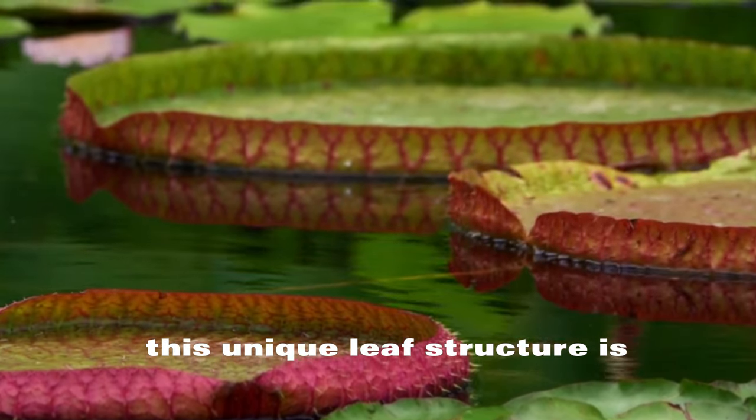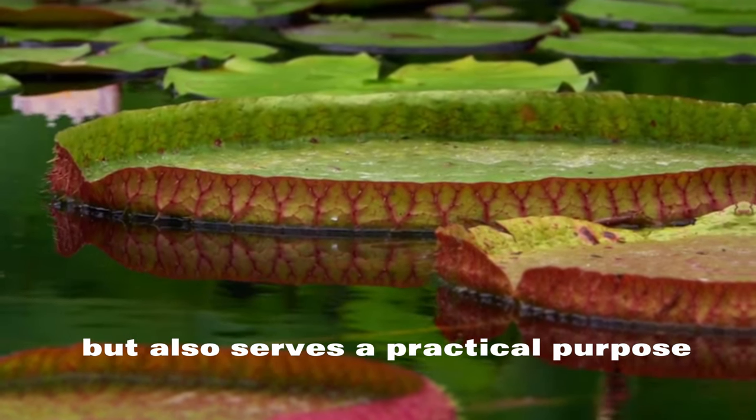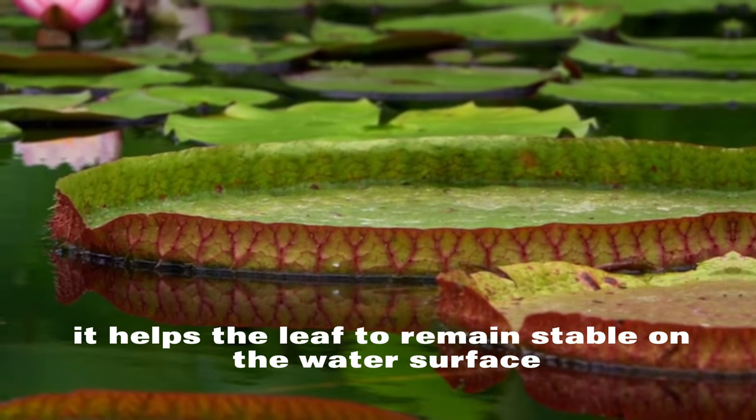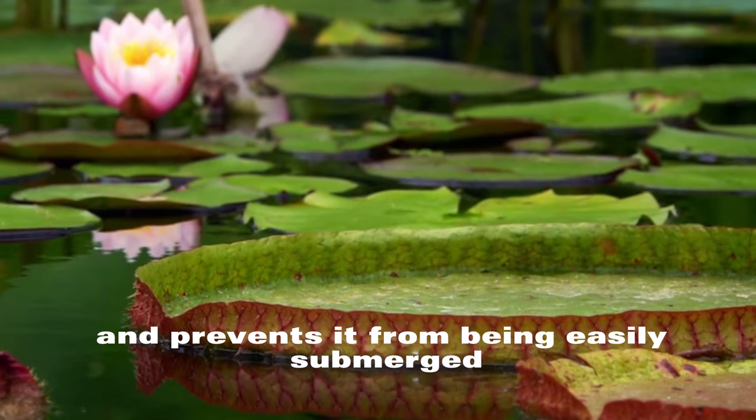This unique leaf structure is not only aesthetically pleasing but also serves a practical purpose. It helps the leaf to remain stable on the water's surface and prevents it from being easily submerged.